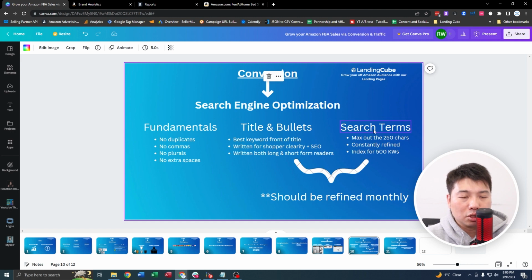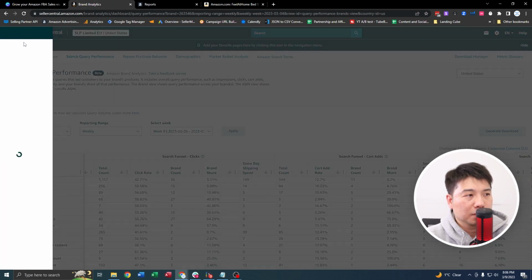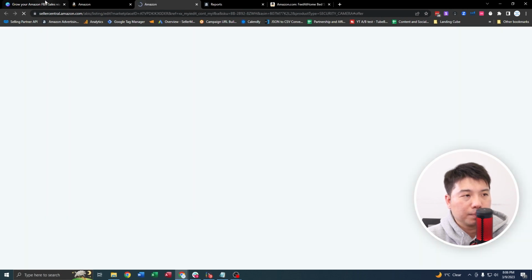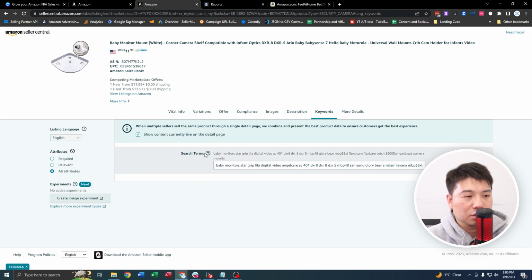And then there is the search term. So the back-end search term, that would be if you actually go to your listing. I think all Amazon sellers should more or less know this, and when they optimize the listing, that's one of the key things they should be optimizing for. So under the keywords, you see the search term, right? You have around 250 characters to put your main search term here.